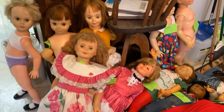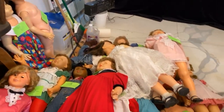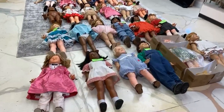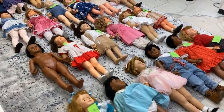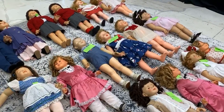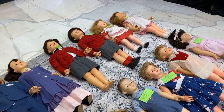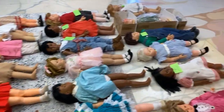So anyway, it's just a lot to learn, and I'm definitely going to put in all of the descriptions that they are played with. They do have issues. They do have condition issues. They're vintage. They have imperfections, just like all of us. And we're just going to see what happens. But it's a fun project. So they are project dolls, and these child-sized dolls are a lot of fun.